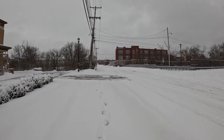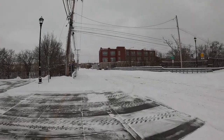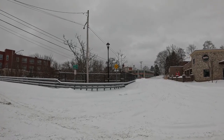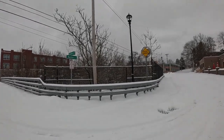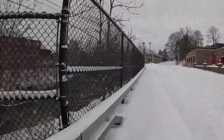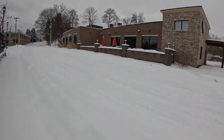We're going to cross this road here. At least this got plowed. The road didn't get plowed, but at least the driveway did. Alright, crossing the road. Spencer Street we're crossing right now. And now we're going to actually get to the creek part of the creek walk. The Preserve Bar and Grill is over there to the right.